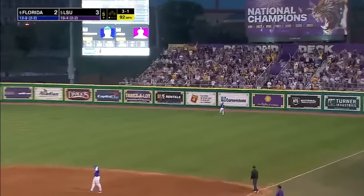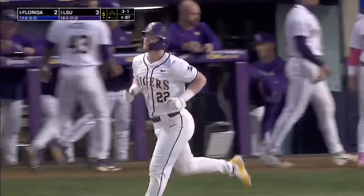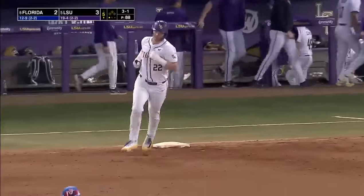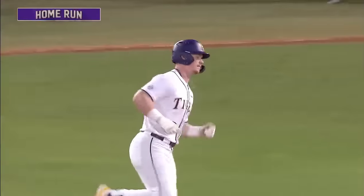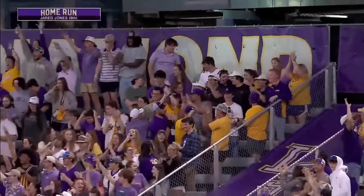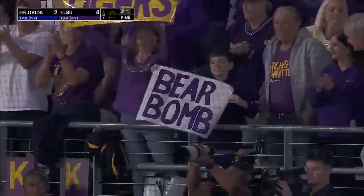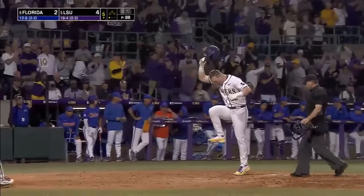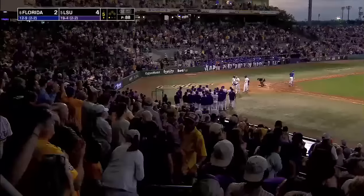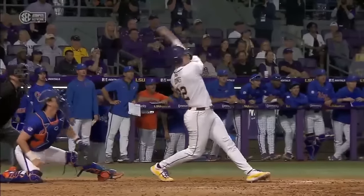This ball is not coming back. Way back. You can pucker up and kiss that baby goodbye. I'll tell you what, Ben McDonald, it would take a federal marshal, a bloodhound, and a subpoena to find that ball. That is a bear bomb. They call him a bear. And that ball did not barely get over the right field wall. I'm talking, it looked like about 15 rows deep, and we're talking about opposite field. And watch this. That's some power.